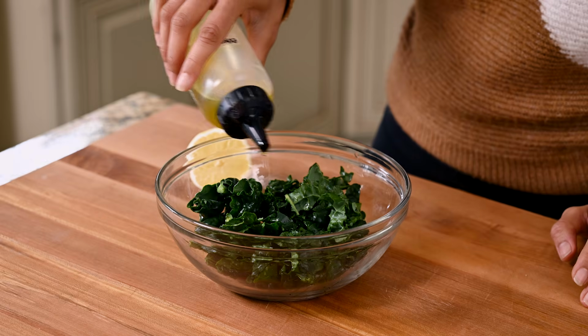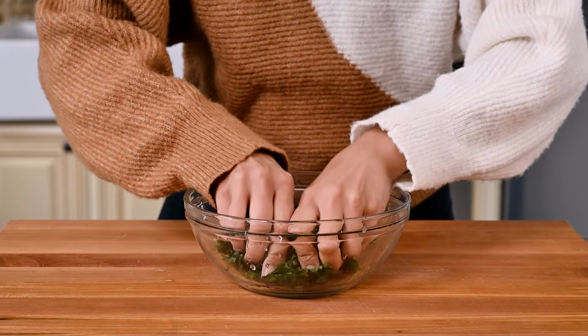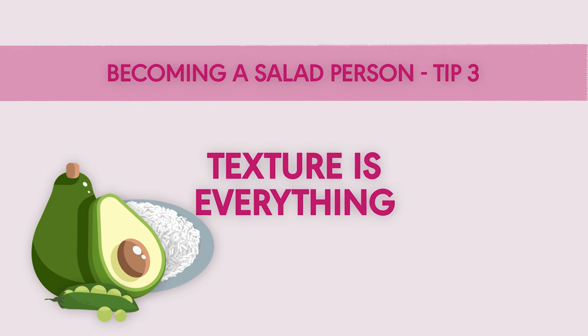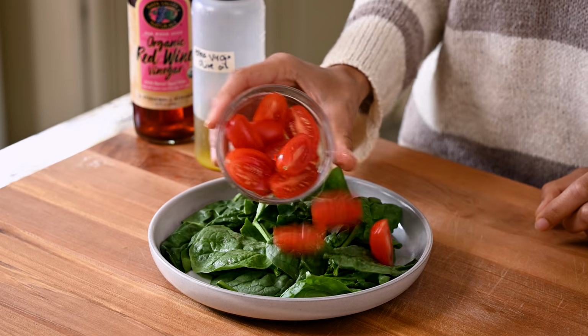In winter, I particularly like to pair shredded massaged kale with a whole grain like farro or brown rice. The next mistake you need to avoid is making a salad without textural variety. If you make a salad with just baby spinach and cherry tomatoes, it's gonna be a pretty repetitive chewing experience that'll get boring real quickly.